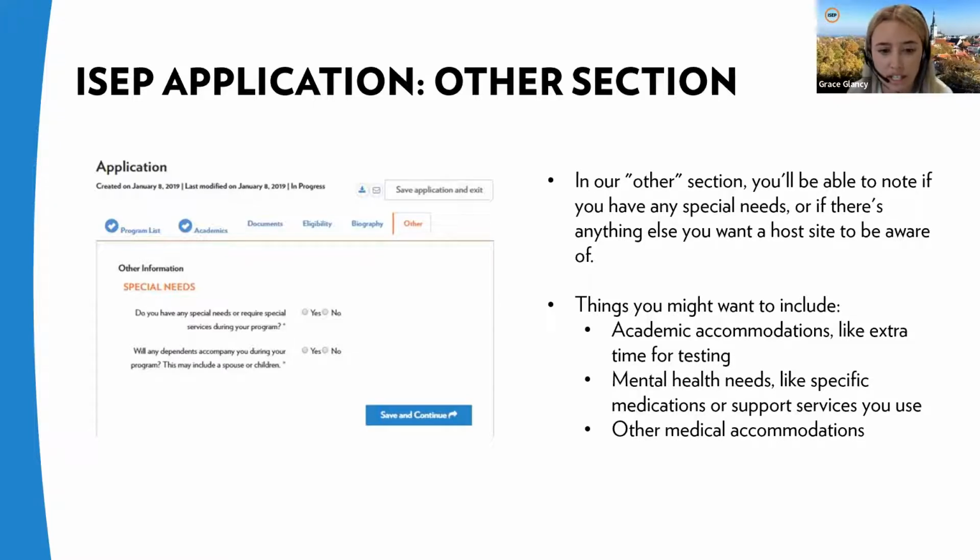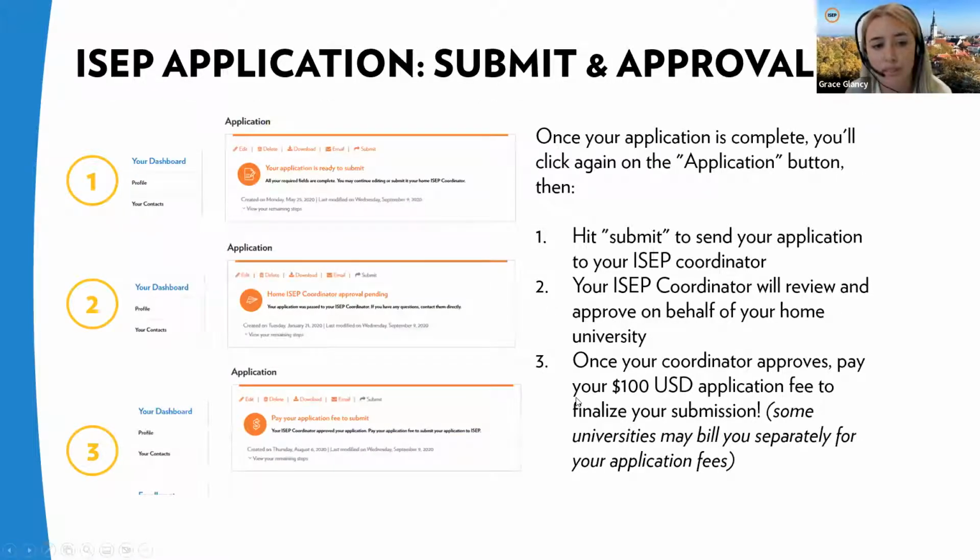And so once you finish that section, you'll press save and continue, and then save application and exit. Once you save your application and exit, you will be brought back to your application tab. You will see within your application, once each tab is complete, you will be able to see a blue check mark for each tab.